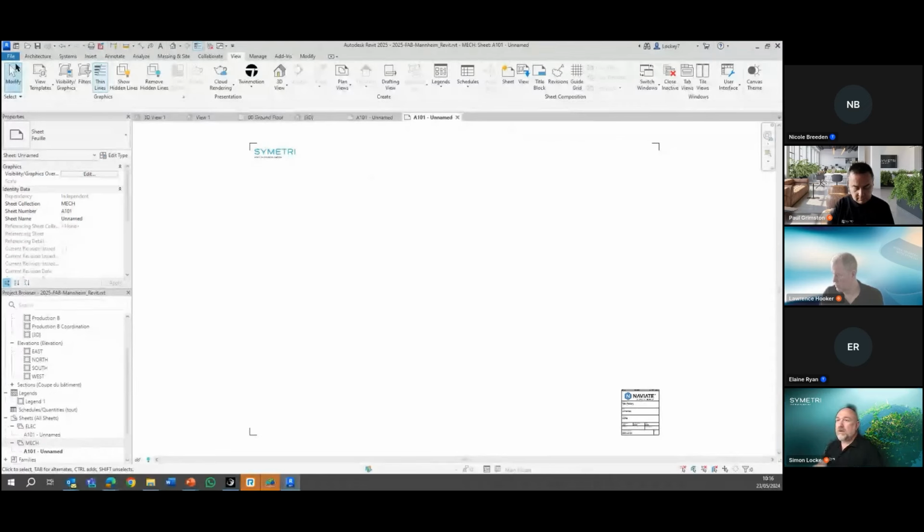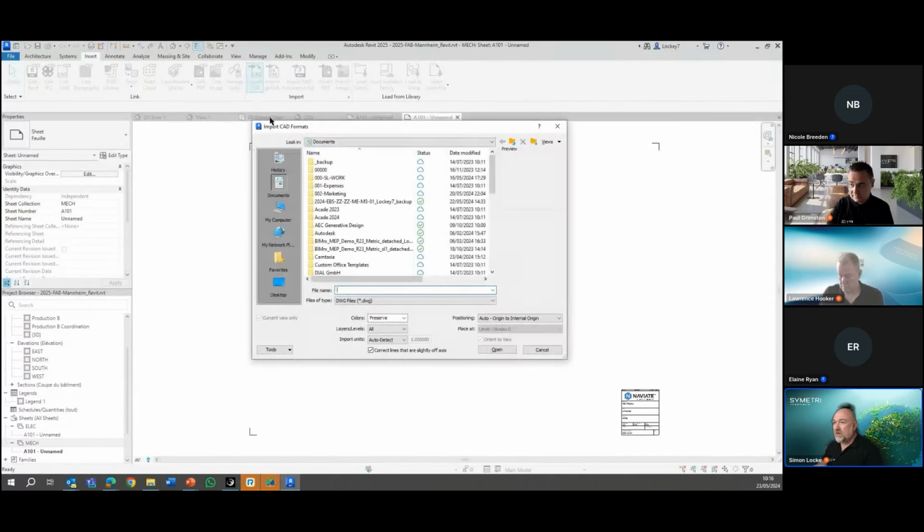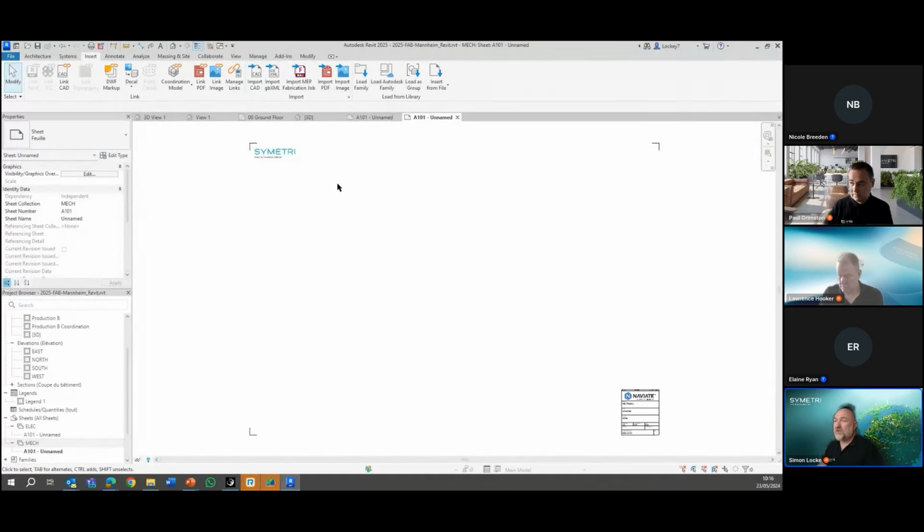And again, on the insert tab here, when you go to things like import CAD, you've now got that option on there for the STEP file. So again, little additions, but nonetheless will be quite handy, I'm sure.